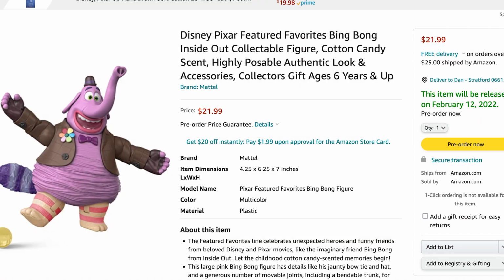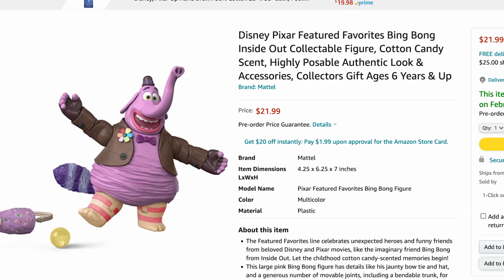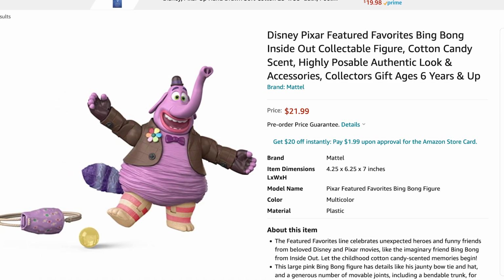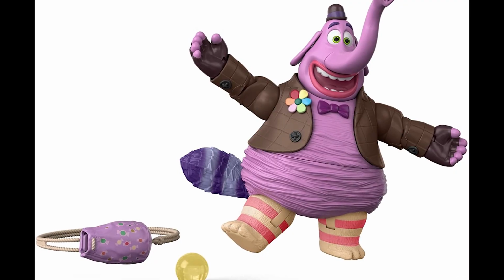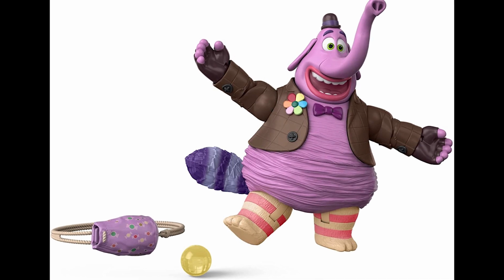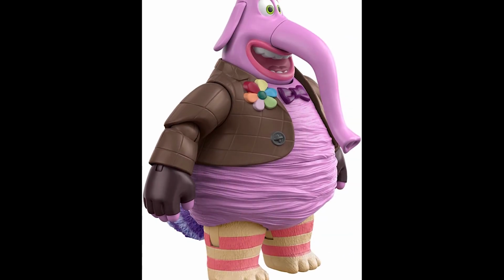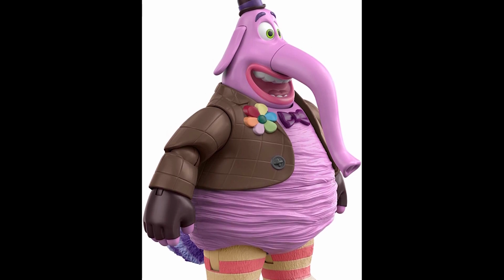So along with that, the second new Featured Favorites figure that was discovered is this outstanding new Inside Out Bing Bong figure, complete with a removable sack, a joyous orb accessory, lots of articulation, and even a posable trunk. Again, this will retail for $21.99 and will be released on February 12th, 2022. And of course, it will pair perfectly with Mattel's new basic 7-inch scale Joy and Anger figures that I just reviewed here.